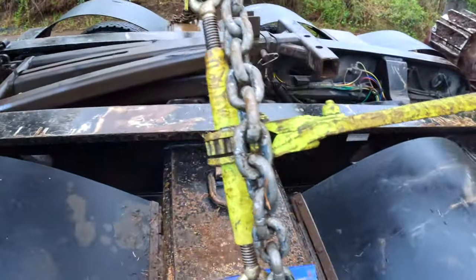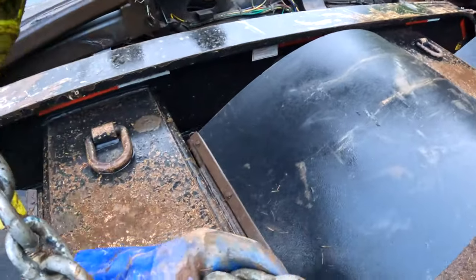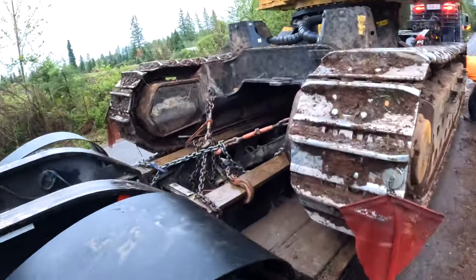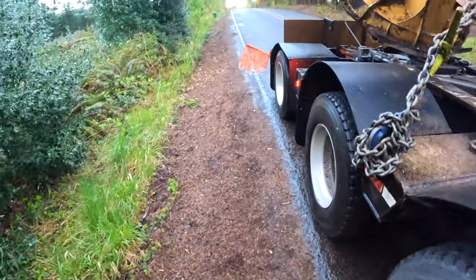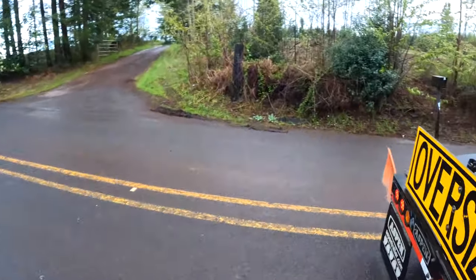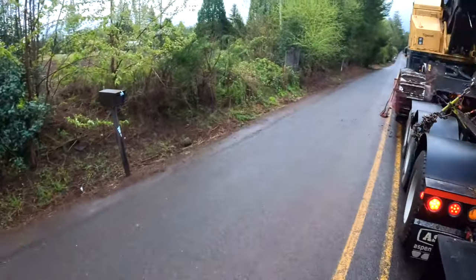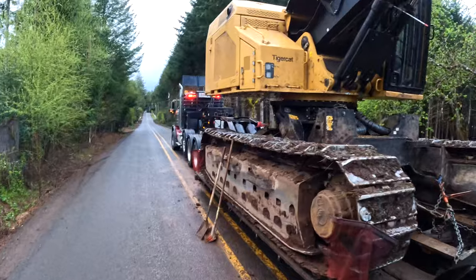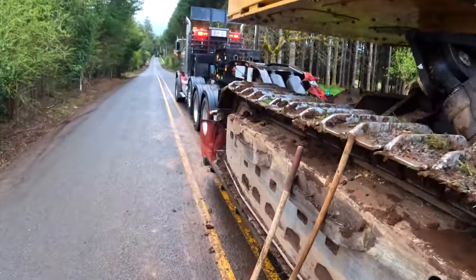So there you go. We're moving again. Another morning, another move. We all do it, but I just wanted to make a few points about some of the things that we do. Damn, that's a nice looking load.